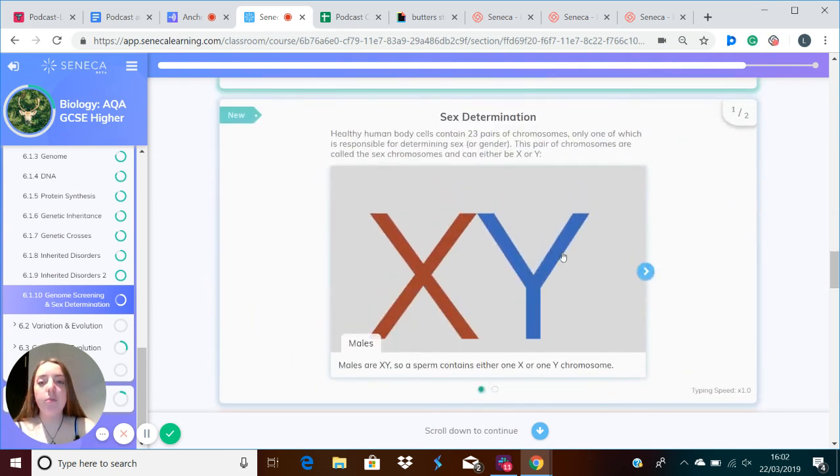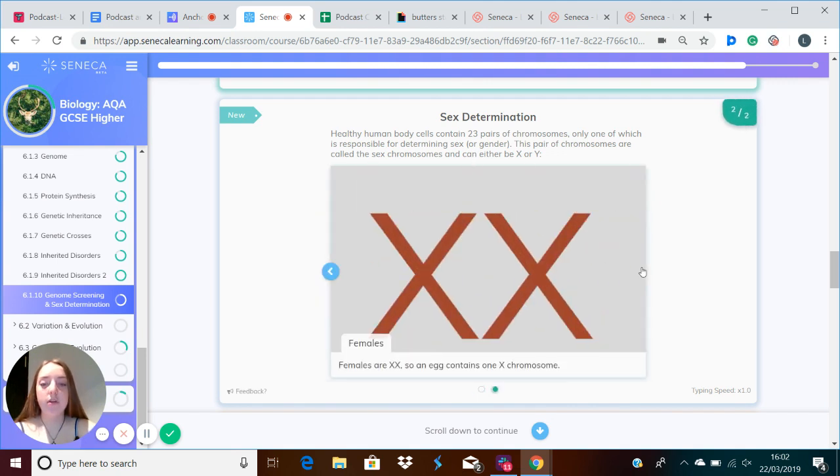So healthy human body cells contain 23 pairs of chromosomes, only one of which is responsible for determining sex or gender. This pair of chromosomes are called the sex chromosomes, and they can be either an X or a Y. Males are XY, so a sperm either contains one X or one Y chromosome. Females are XX, so an egg contains one X chromosome.